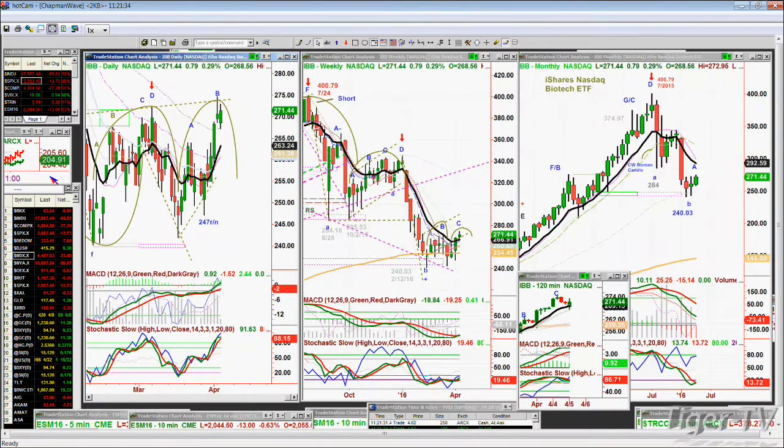One real quick one on the IBB, and then I was wondering if you could also look at the XLP. Do you think the IBB, I'm looking to short that by maybe buying some puts, but I wanted to see if you think that we're going to still make a 120-minute peak D. I was looking at your charts this morning.